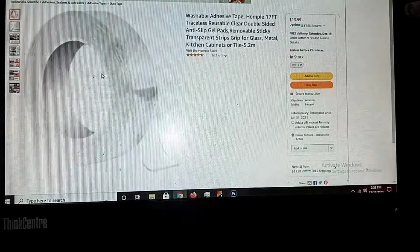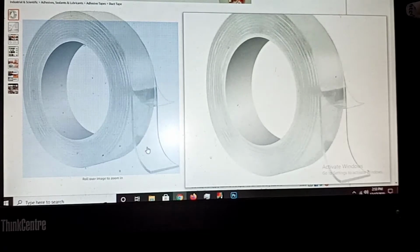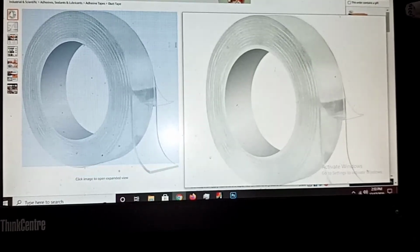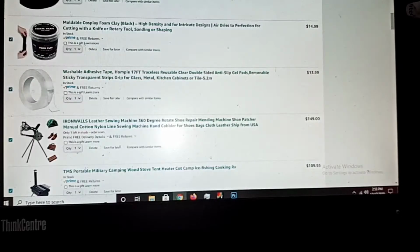Washable adhesive tape. It's a silicone stick-anywhere kind of adhesive. I've got a roll of it. I'm almost out of it. It really does work very well. It sticks to almost anything, and it sticks really well. So that's another one that'll be on the short list, if not my next order, then one of the soon-to-be orders.